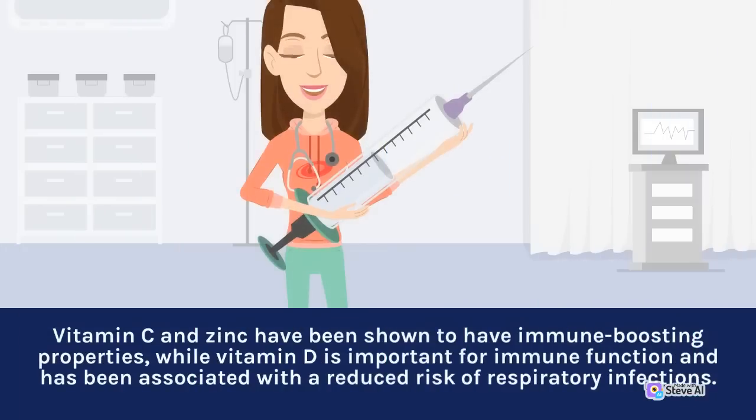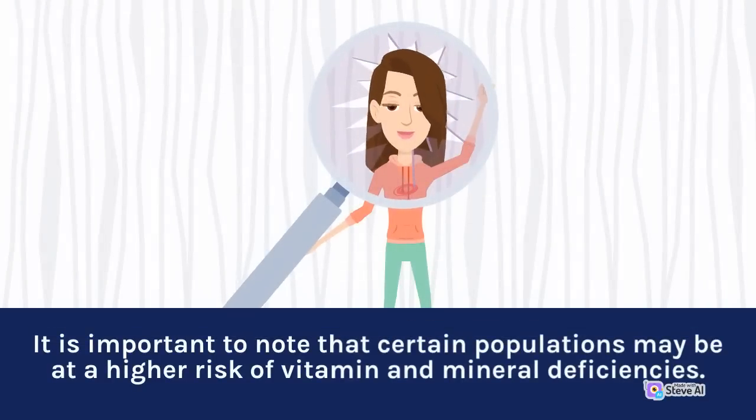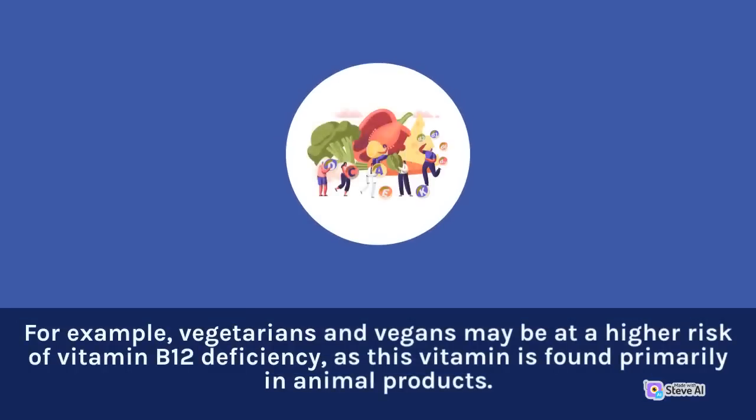Vitamin C and zinc have been shown to have immune-boosting properties, while vitamin D is important for immune function and has been associated with a reduced risk of respiratory infections. It is important to note that certain populations may be at a higher risk of vitamin and mineral deficiencies. For example, vegetarians and vegans may be at a higher risk of vitamin B12 deficiency, as this vitamin is found primarily in animal products.